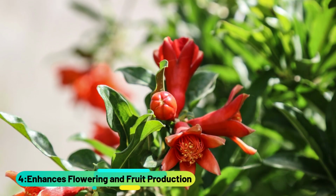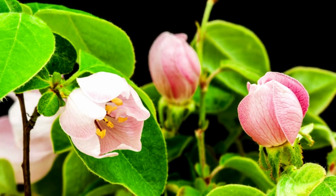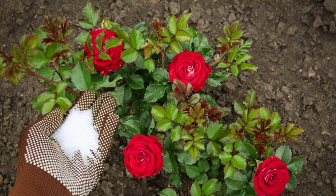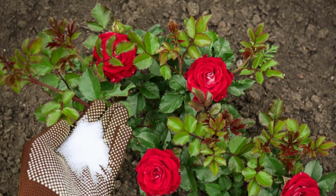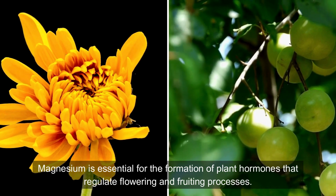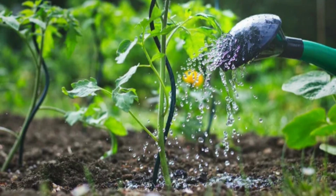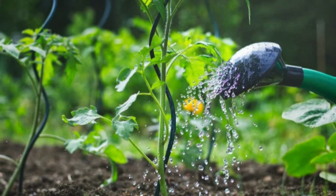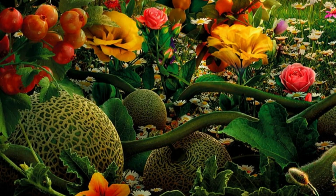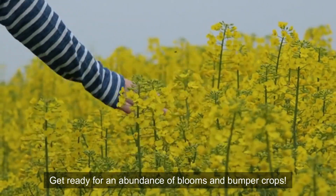4. Enhances flowering and fruit production. Whether you're growing flowers, fruits, or veggies, Epsom salt can work wonders for promoting flowering and fruit production. Magnesium is essential for the formation of plant hormones that regulate flowering and fruiting processes. By supplementing your plants with Epsom salt, you can help ensure that they have the magnesium they need to set flowers and develop fruit. Get ready for an abundance of blooms and bumper crops.